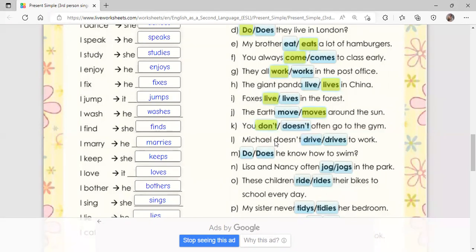Michael doesn't drive or doesn't drives to work? Ahora tenemos una oración en negativo. ¿Cómo diríamos? Michael doesn't drive or doesn't drives? Any idea? Michael, en este caso, es drive sin la S. ¿Por qué? Porque ya tenemos el auxiliar. Entonces, cuando hay un auxiliar como don't, como doesn't o en la pregunta como does, como do, el verbo no se altera, se queda igual. Entonces aquí, Michael doesn't drive.